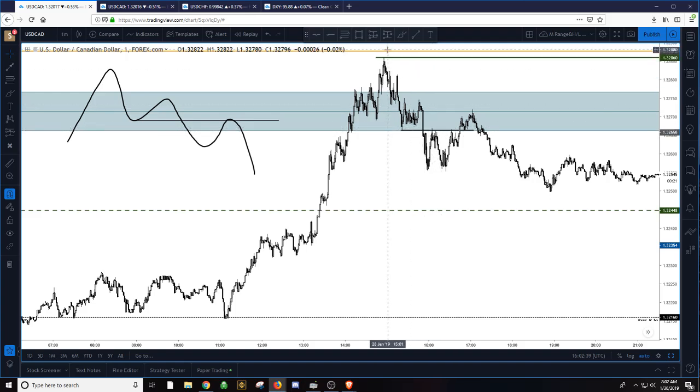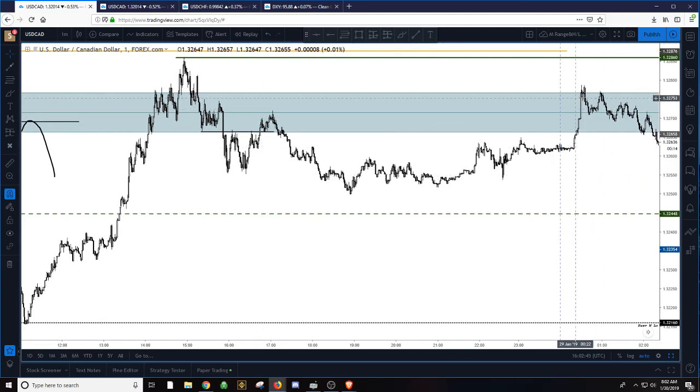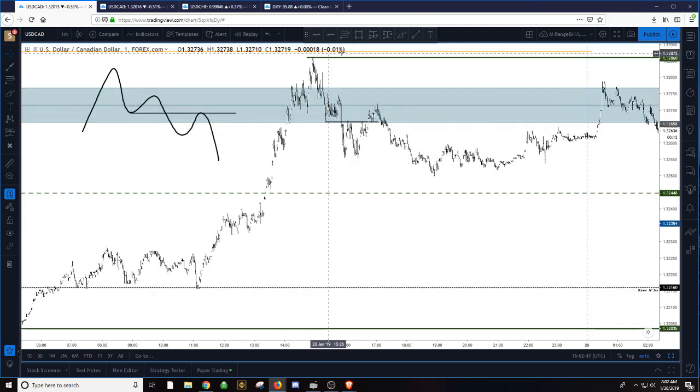And because I had a clear invalidation level, I didn't care, right? It did this, that's fine. It came back down and it went back up here, that's fine. I don't really care because as long as I know where I'm clearly wrong, then it doesn't matter, right?